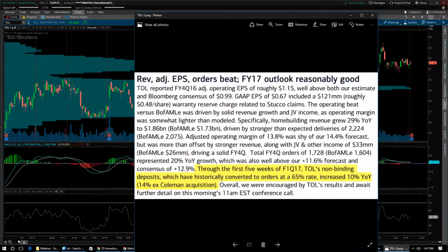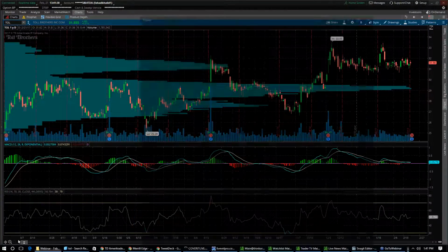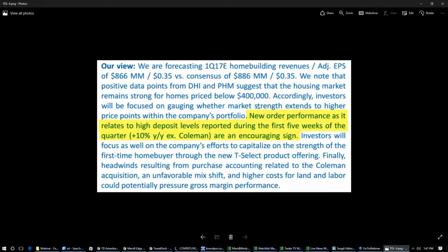Guess where the consensus is going into the earnings tomorrow? And that goes back to the RBC Capital view. And it's right here. RBC Capital, which is talking about the same thing, new order performance as it relates to the high deposit levels reported in the first 5 weeks of the quarter, up 10% excluding Coleman. RBC Capital says that they believe that the order growth was no more than 6% year over year. And that's despite the fact the company told us on December 6th that it was up 14% year over year, or if you exclude Coleman, then it was up 10% year over year.